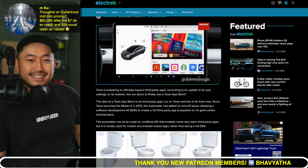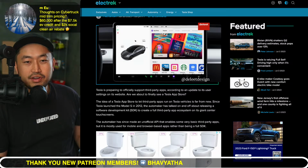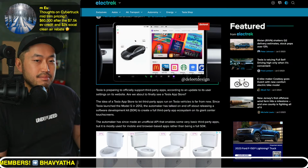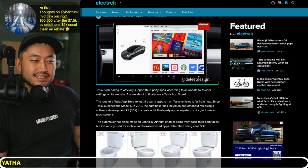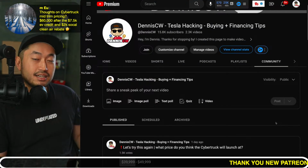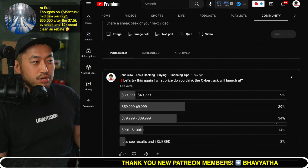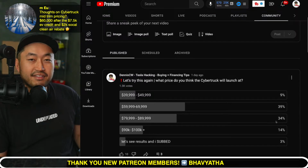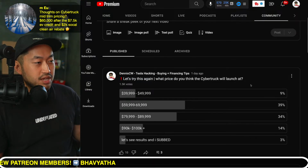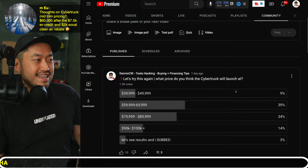Emu, the thoughts on Cybertruck mid-trim pricing, $60,000 after $7,500 EV credit and $2,000 SoCal clean air rebate. I think the mid-trim, yeah, I could see $50,000 to $60,000, but top tier is definitely going to be above there. And it's funny you bring that up, Emu. We actually polled the community and everybody out there. What price do you think the Cybertruck will launch at? Because we are in the third quarter now, and a delivery event should be coming out in this quarter.